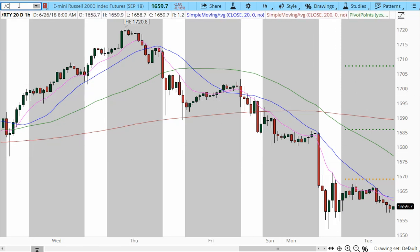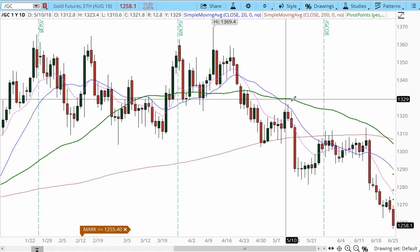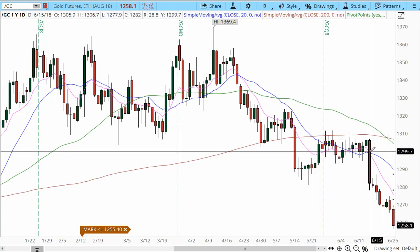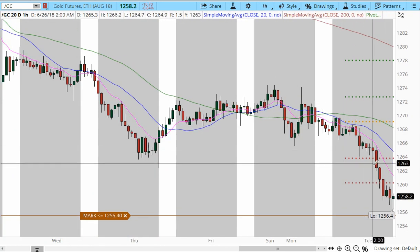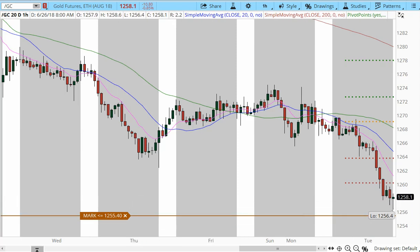Let's check gold. Gold, like I said, I don't have a strong bias for a trade in gold. We did have the flurry down in the overnight trading session. Strong flurry down in the overnight trading session. Let me just point out the overnight trading session. Here's the overnight trading session. There is support at 1255.